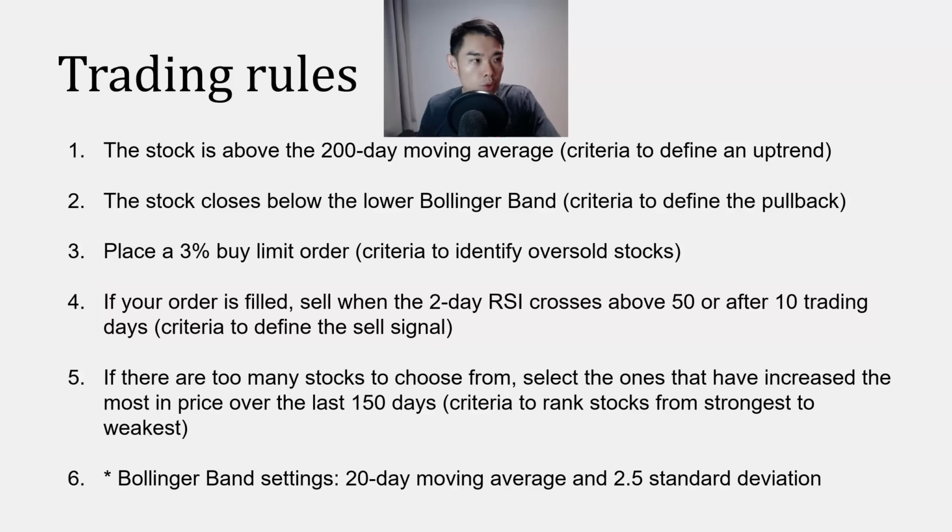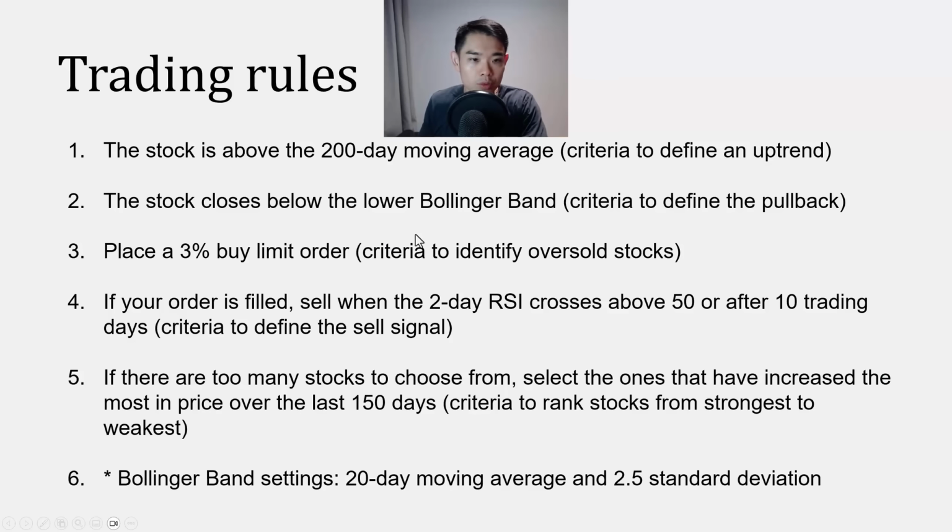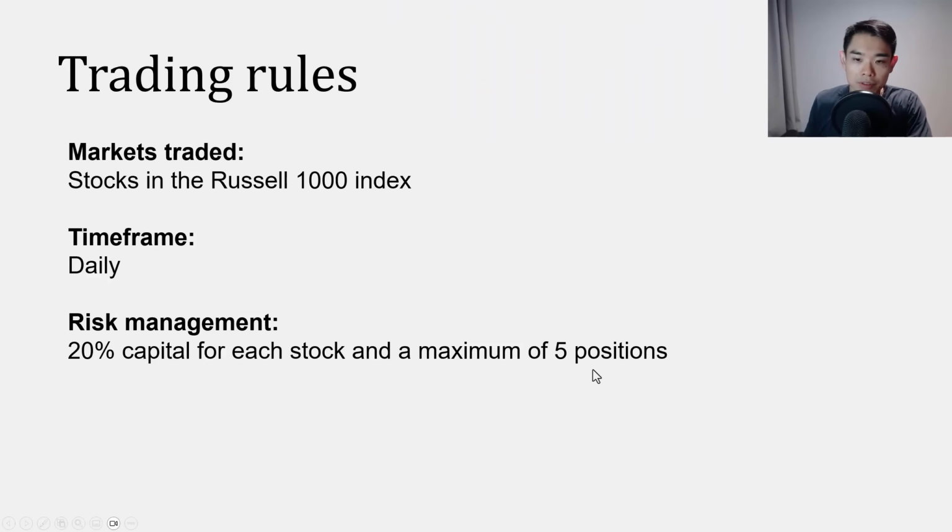And then the fifth rule over here. This is more of a ranking of the system. Because you're trading stocks in the Russell 1000, there are potentially 1,000 trading opportunities. But it's unlikely you get 1,000 trading opportunities. Sometimes you can get 50, 100 potential trading setups. But you can only buy 5 stocks at the maximum. Why 5? Because we mentioned over here, a maximum of 5 positions.